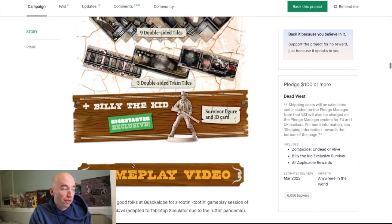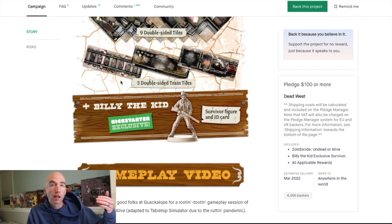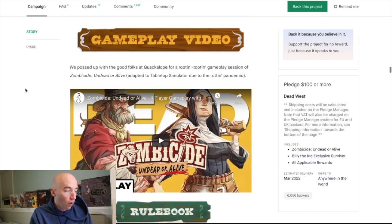Now, this is the one thing that's new and different: train tiles, where you have a train that is going across the center of the board or part of the board that can work to your advantage or work to your disadvantage because you can't jump over it, you can't pass through parts of it, but it can run into zombies and run them over, even if they're the abomination.